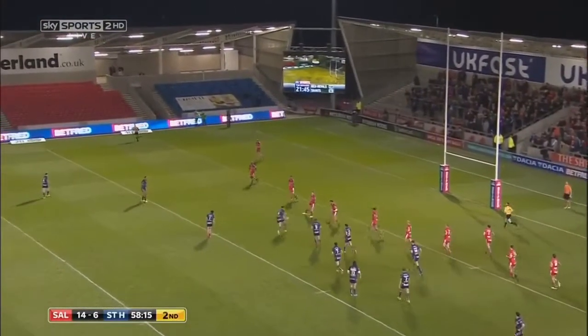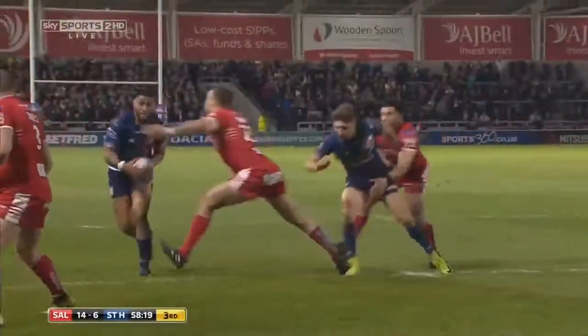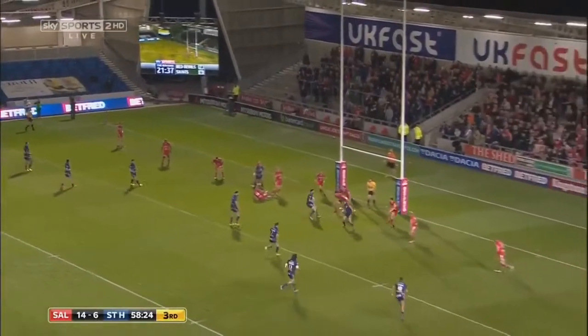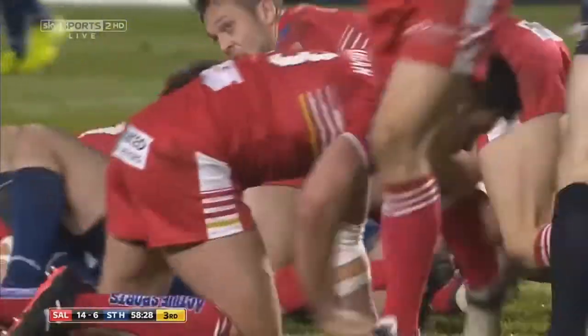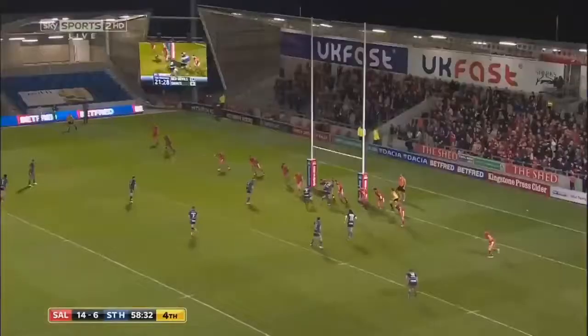Owens to Wilkin. Wilkin then to Wormsley. Wormsley goes down. Roby will have a scamper. Roby will turn the ball back to Wilkin, who in turn turns it back to Douglas. And again, this Salford defence stands firm. Eddie, it's been heroic on the try-line defence.